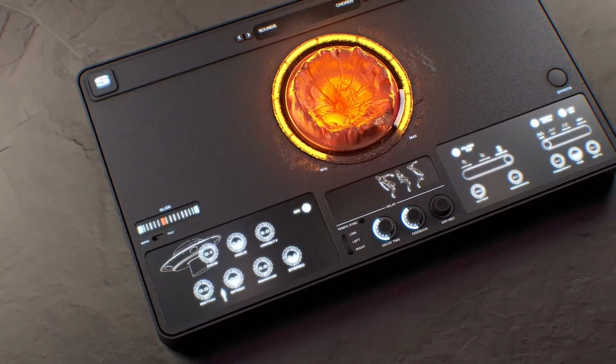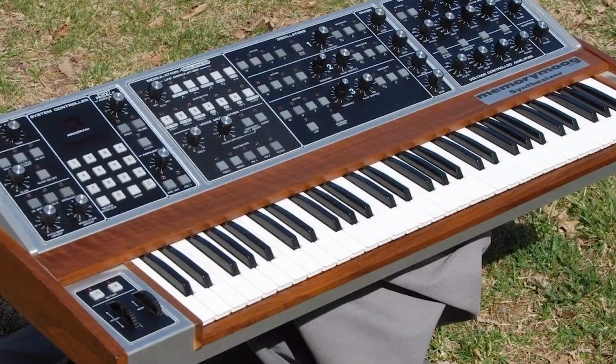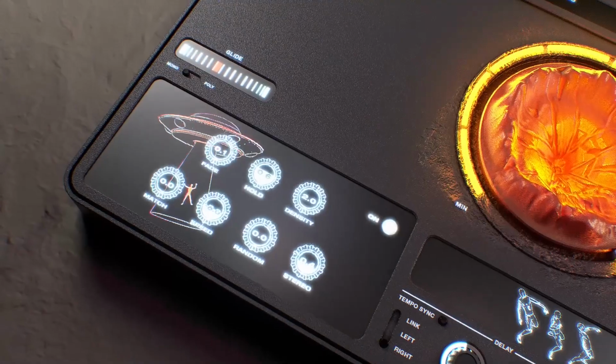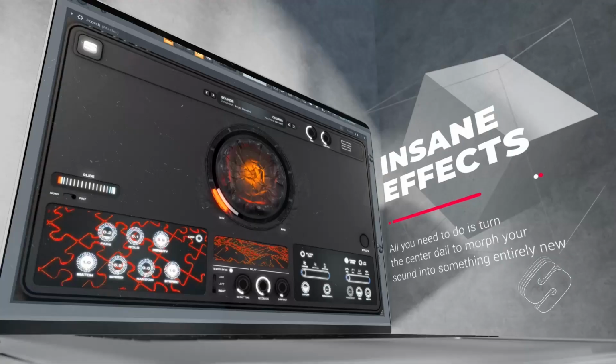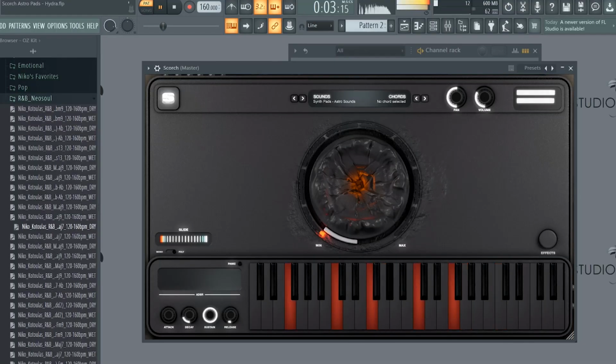With Scorch, you get access to 20 gigabytes of high quality sampled synths like the Moog 1, the Memory Moog, the Chroma ARP, the Juno 60, the Jupiter 8, and many, many more, all inside of one plugin. This will give you the best warm, textured synth sounds in the game. Plus, I'll show you how Scorch's built-in effects can help you squeeze even more vintage and analog texture out of the presets.